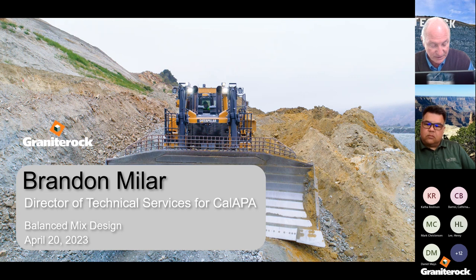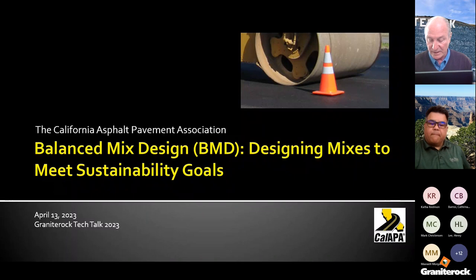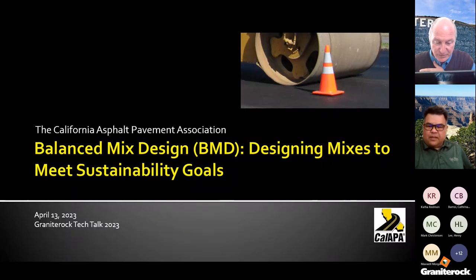For over 25 years, Mr. Milar has provided technical support for processing aggregate, designing and testing of asphalt mixtures, constructing asphalt pavements, and implementing innovative pavement technologies. When not working on all things asphalt, he enjoys exploration of the national parks and photography, sharing a meal with family and friends, and chasing a little white ball around a pasture.